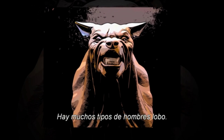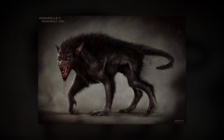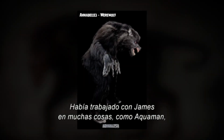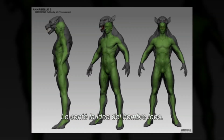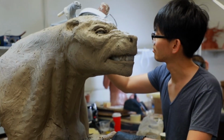There's so many types of werewolves out there. It's like, what's gonna make it feel fresh and different and new? We went to Justin Rowley at Fractured FX. He's worked with James on a ton of things, Aquaman, and I've worked with him on Swamp Thing. So I hit him up with the idea of the werewolf. He started to do some concept designs, and we started to go back and forth.